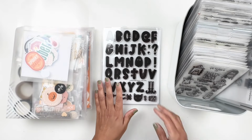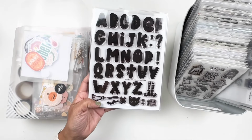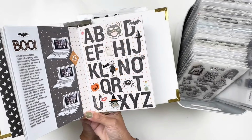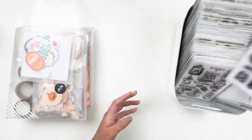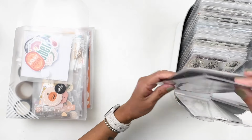So basically, I love the stamp. And so I'm excited to use this one instead of making my own, even though when I made it in 2021, it looked pretty cool. And I've seen a lot of creators recreate that, so that's fun. Anyways, I do have a few new stamps.